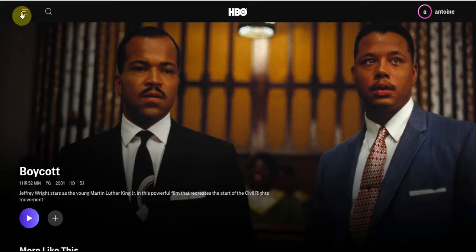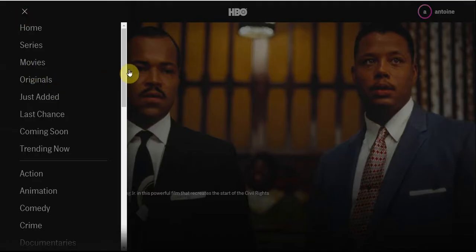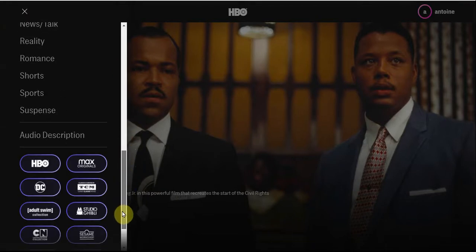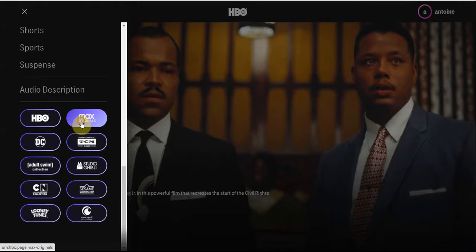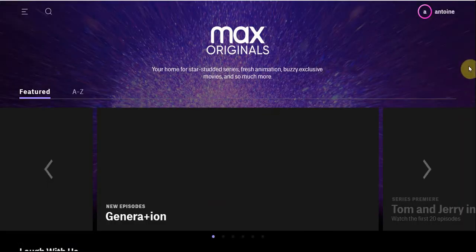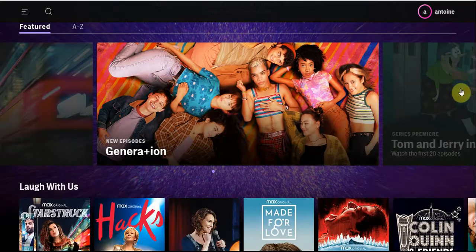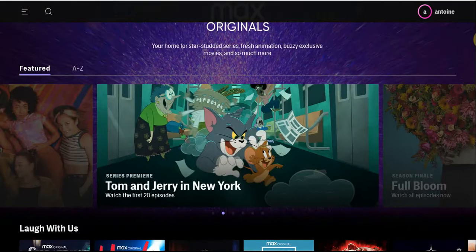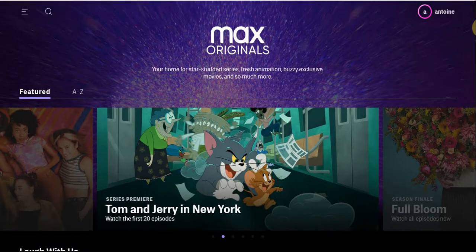All right, let's hop on over to the platform, and I'm just going to go over what has changed as far as the menu tab. So they added one new section. That's the Max Original section. So over here, you can just go and watch HBO Max Original content. They've been around long enough. They started developing original content, so it's there.